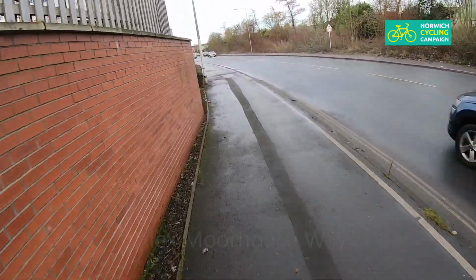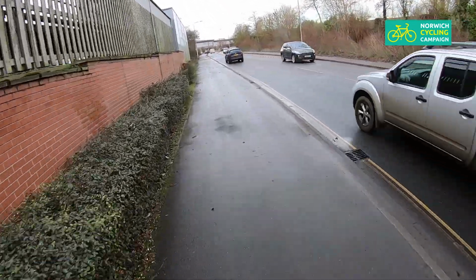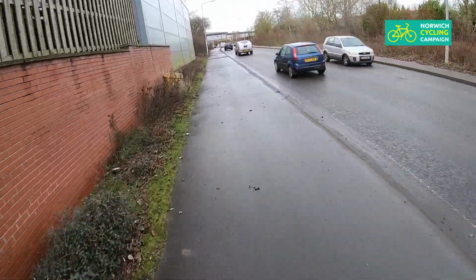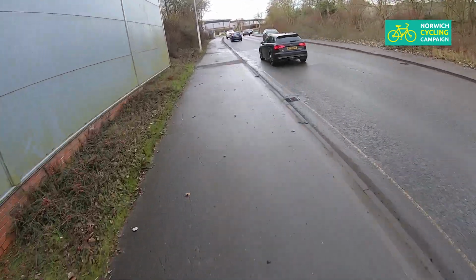Once we survived that, we turn left into Alex Moorhouse Road. I don't know what to say about this really. There's a cycle track along it. I suppose that makes it okay. We're heading for Queen's Hills now.